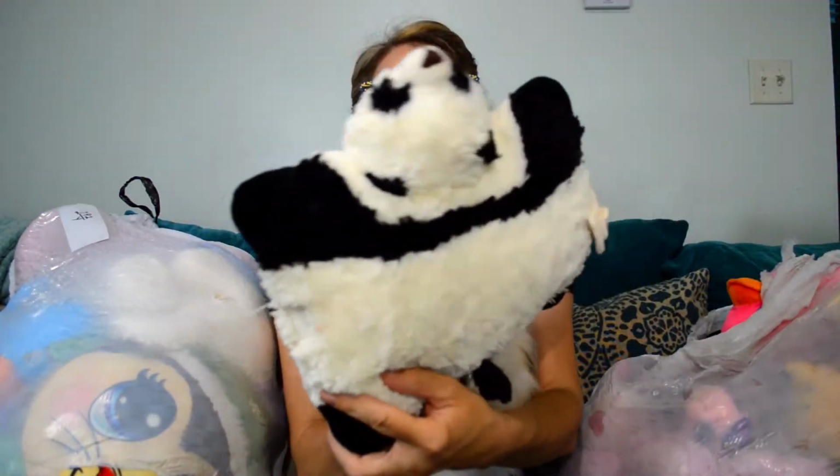Here's another Pillow Pets. My daughter actually has the big version of this. This is a panda pillow pet. You want to try that out, Nova? There you go. And I will look that one up also. Those are usually a bolo.